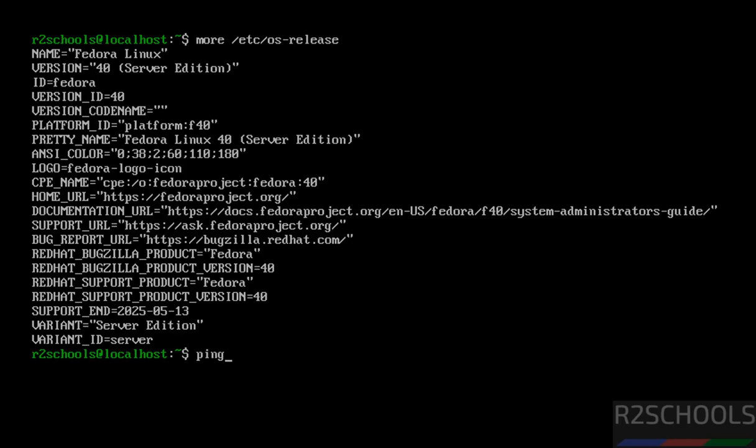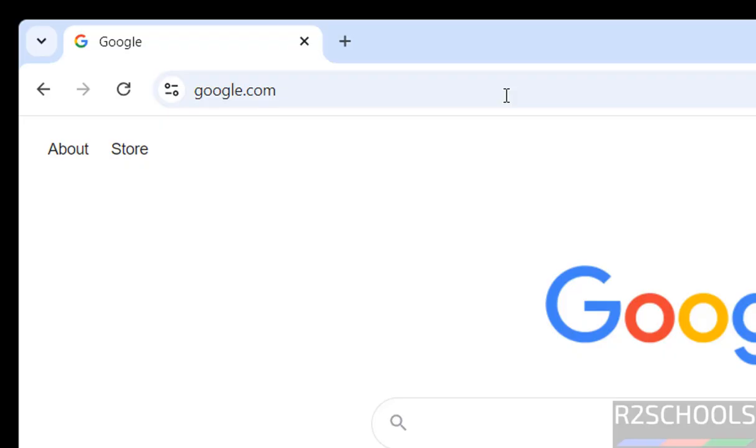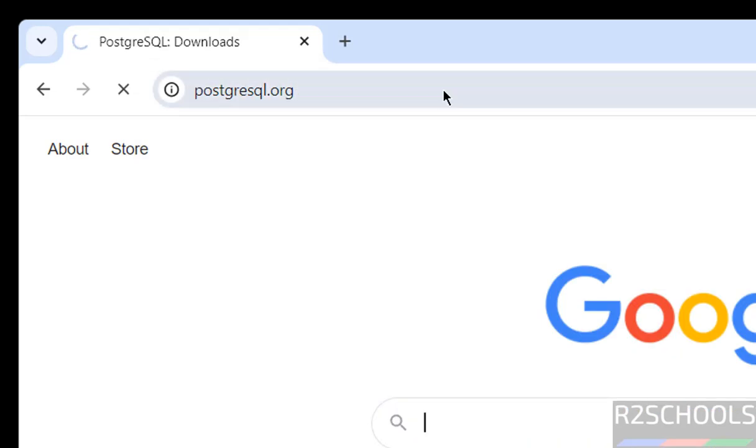To install, we must have the internet connection to the Fedora server. See, I am able to ping Google, so I have the internet connection. Ctrl L to clear screen. Now go to the PostgreSQL official website, that is postgresql.org. Hit enter.